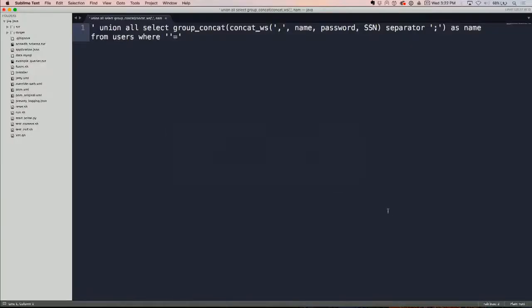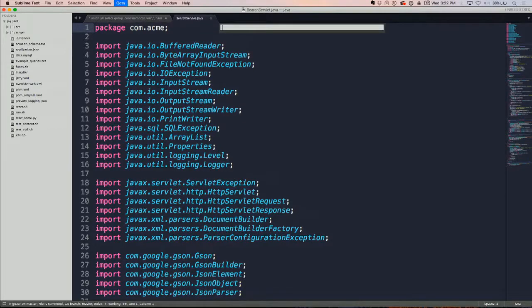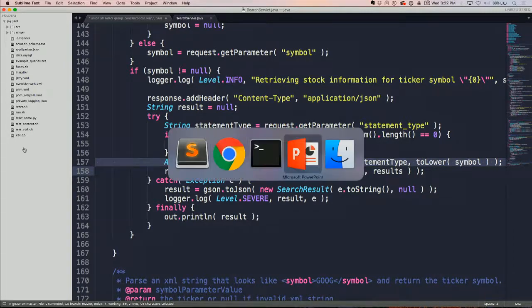If I jump back into here, I'm now going to go in and search for search servlet.java. I'm going to jump to line 157, and there it is. That's where the query actually fired from. So we're able to deliver all that intelligence in a single payload, like I said, which is going to make it a lot easier for organizations of all sizes to figure out exactly what happened without guessing.